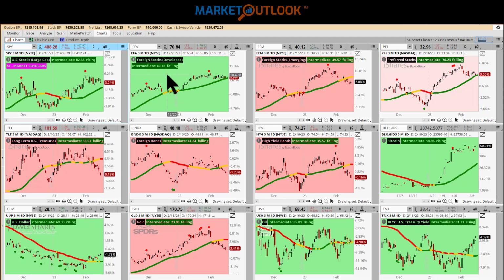Up above here, you'll see that the foreign markets kind of had mixed results here today. Both of them outperformed the U.S. market. EFA was down, but it was only down 0.49%. EEM actually managed to close up today. It was up 0.02, so close to flat, but nonetheless, the fact that the U.S. markets were down over 1% and emerging markets were flat, that's a good bit of outperformance on a one-day basis.